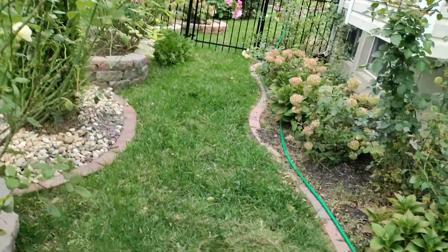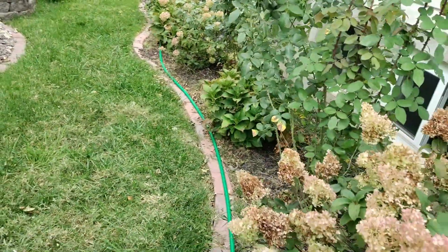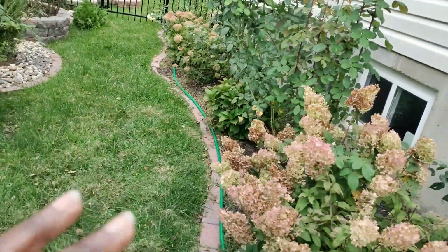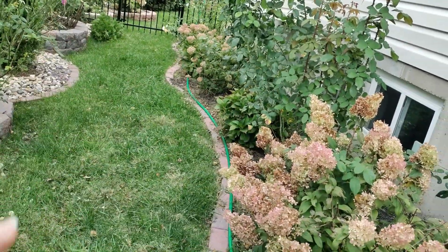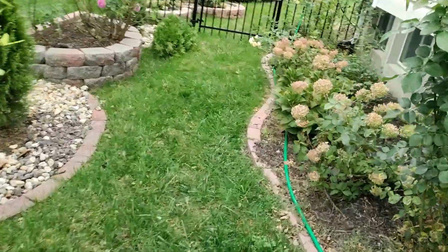All right. The Bobo hydrangeas on the walk did well as well. All right, I'm kind of liking their color. They're holding up nicely for me.